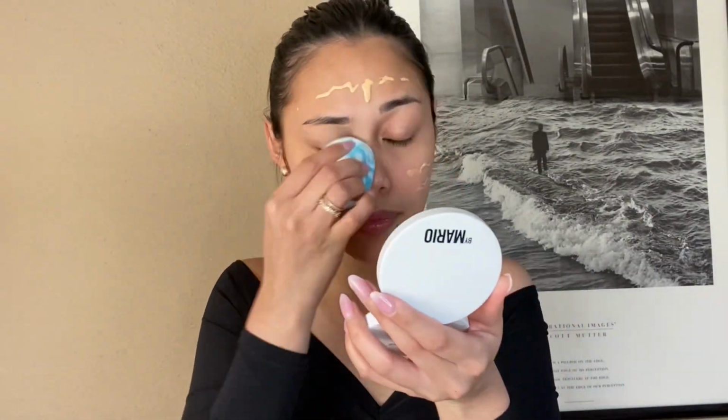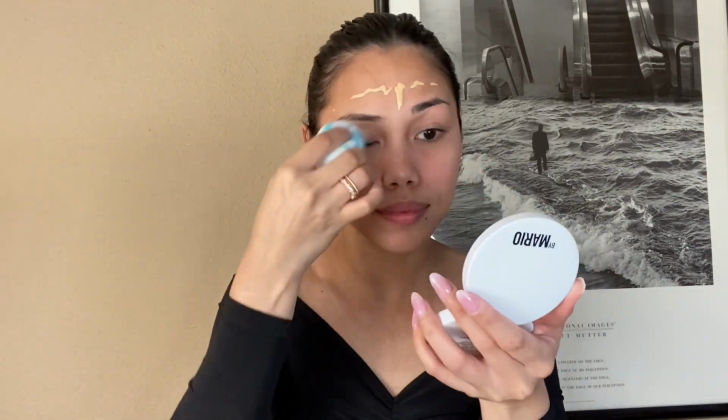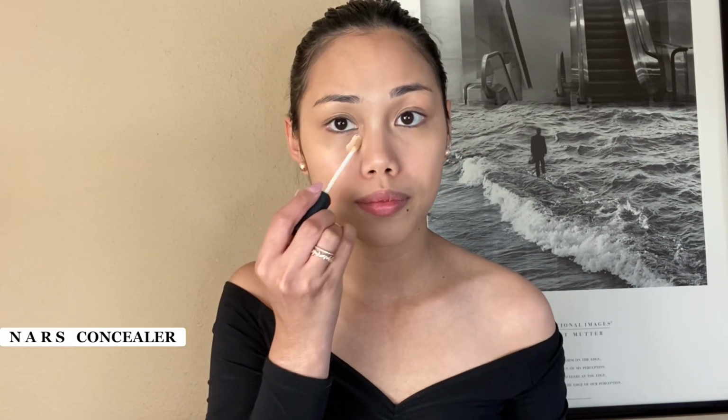Next, I will apply foundation and I will be using the MAC Studio Radiance Face and Body Radiant Sheer Foundation. I will just apply it directly on my face. Then I will blend it using a sponge. Moving on, I will apply concealer and I will use the NARS Radiant Creamy Concealer.